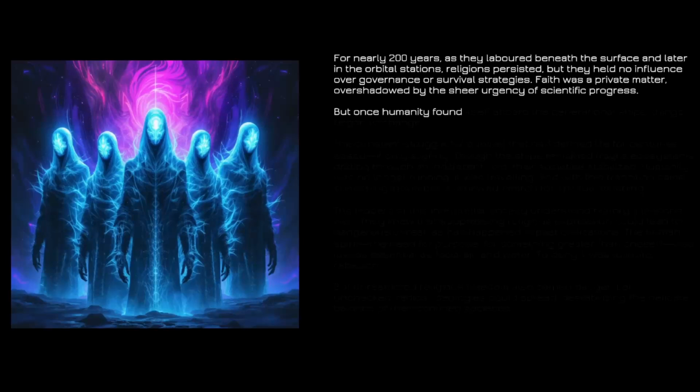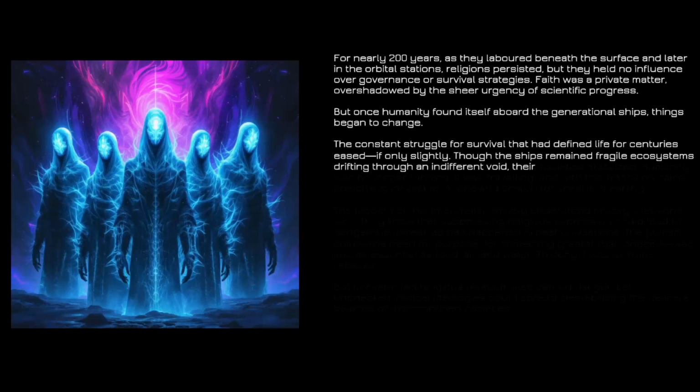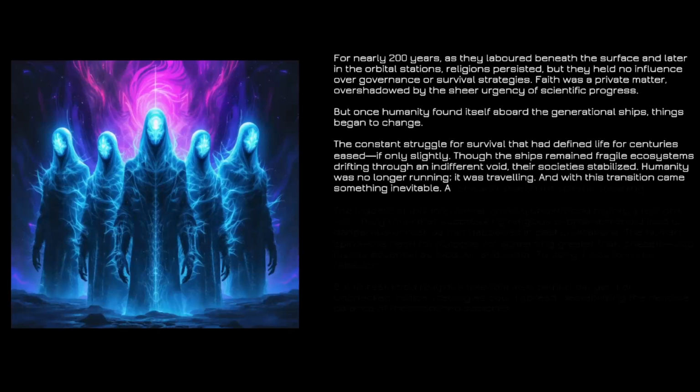But once humanity found itself aboard the generational ships, things began to change. The constant struggle for survival that had defined life for centuries eased, if only slightly. Though the ships remained fragile, ecosystems drifting through an indifferent void, their societies stabilized. Humanity was no longer running. It was traveling. And with this transition came something inevitable, a renewed search for spiritual meaning.